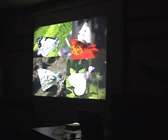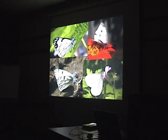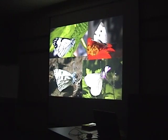Pine white, easy one. Cabbage. Female or male? Female. Let's do this one. Another margined white. Which one is this one? That's a margined white. Margined, yes. This is the spring generation of the margined white. And last one. Spring white. There's your spring white, finally. You see that spear right through the center.